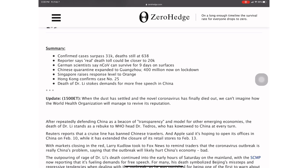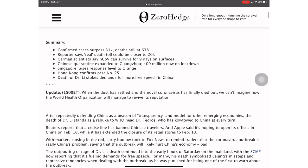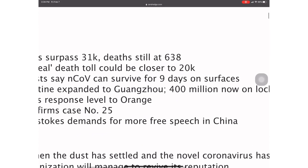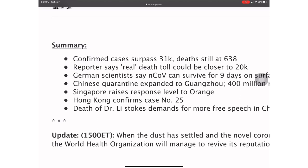Here are the headlines. Chinese quarantine. Guangzhou, Shenzhen is now on lockdown. Hong Kong confirms case 25. Reporter says the real death count could be closer to 20,000. In fact, we saw Tencent leak that. That's the huge company in Shenzhen. So again, just not getting better anytime soon.